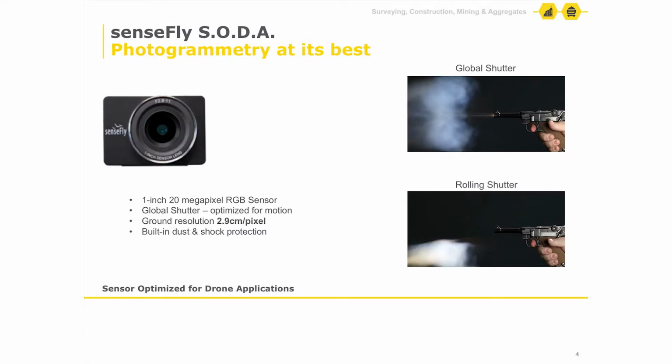So quickly on our S.O.D.A camera, we manufacture this to take nice, clean, sharp images while the drone is in motion. So we use what we call a global shutter, which you can see there. It captures essentially a moving picture much better than a rolling shutter, which most digital cameras have.